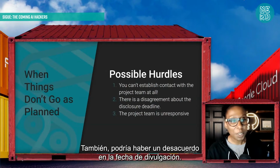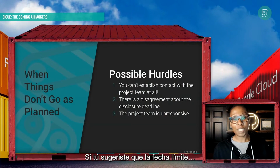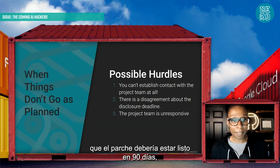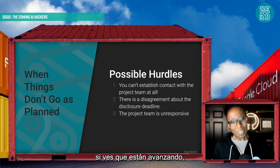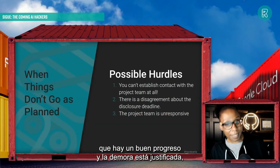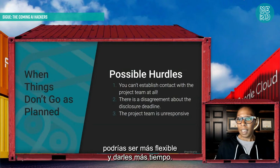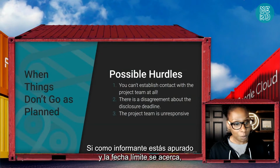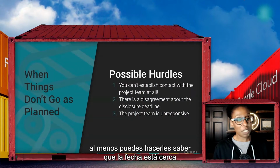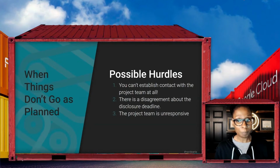There could also be a disagreement about the disclosure deadline, right? You suggested the deadline, that the patch should be developed in 90 days, but the project is running late. Well, if you see that the project is making steady progress, and they have a good justification for the delays, it's a good idea to remain flexible and to consider providing more time. If you really are in a hurry, as a reporter, and the deadline approaches, at least make sure to let them know that the deadline is approaching and when you plan to disclose the vulnerability.